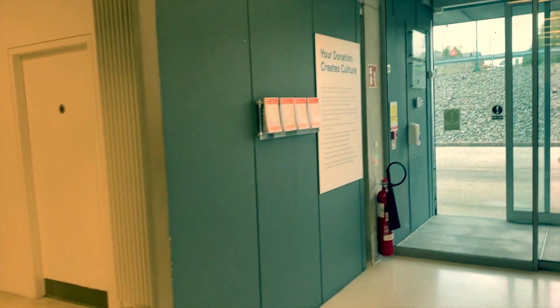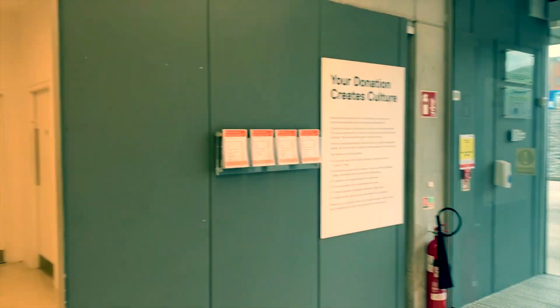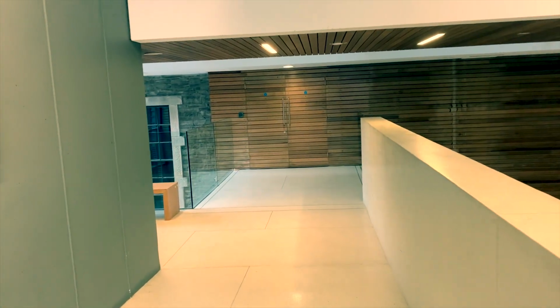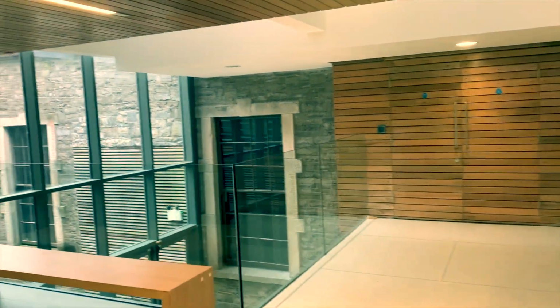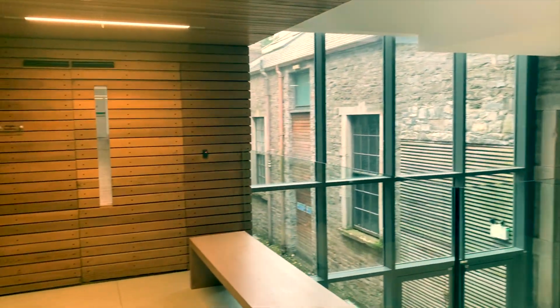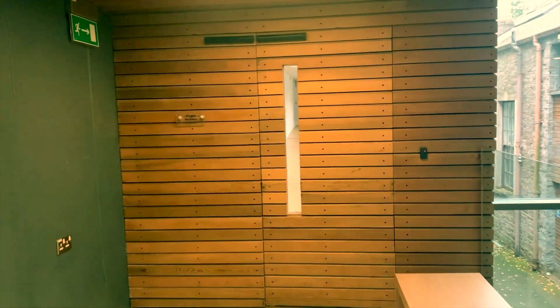And you see a sign here saying, "Your donation creates culture." I like to think the same is true when you buy me a pint. And through the large windows up here, you can see the back of the old building, which is in stark contrast to the new parts of the model.